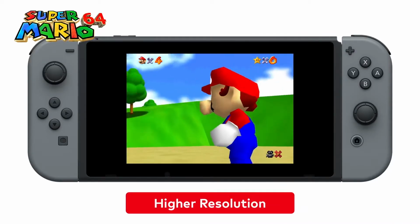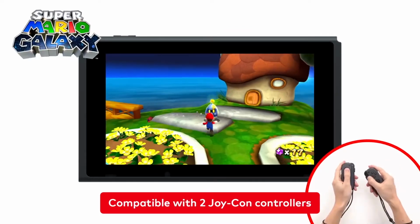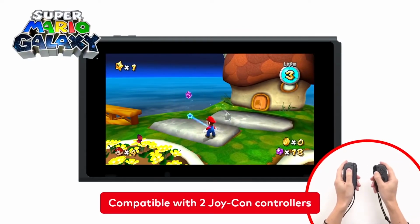And that brings us to one of our first issues. Super Mario 64 on the collection runs in 720p. Don't get me wrong, 720p is fine and all, but it's 2020, man. Not only are the other 2 games in the collection 1080p, but at least the other 2 are also widescreen, and Super Mario 64 is still 4:3.